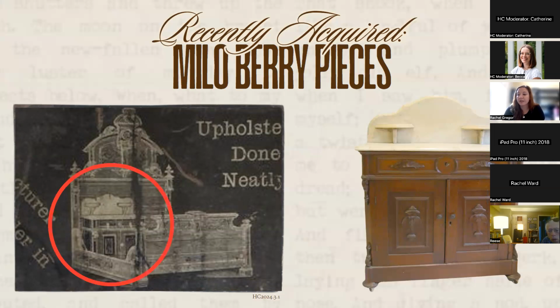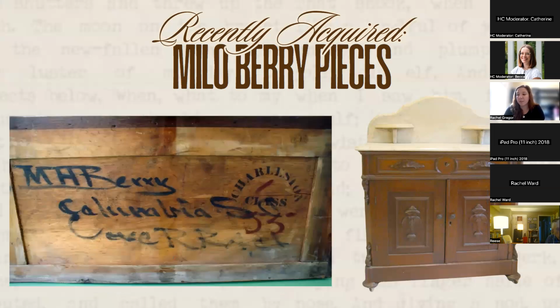Now, this washstand is very incredible because of some writing that was found underneath the marble top. The piece is signed M.H. Berry, Columbia, South Carolina. The secondary wood, meaning the wood that was used to frame the piece internally, which is hidden from view, is made of a recycled shipping crate, as evident by the stamp Charleston, South Carolina in the top right corner. We are still doing a little bit more research to understand the other writing on the piece.